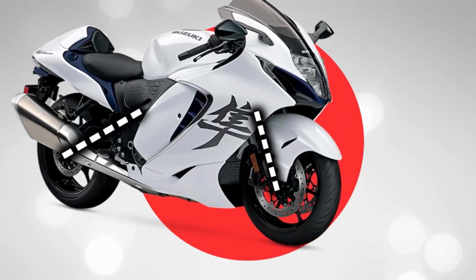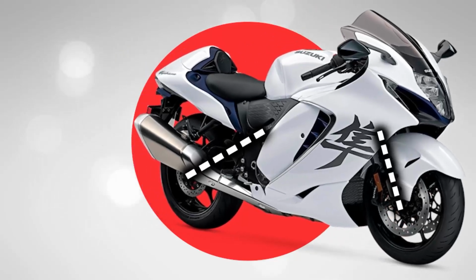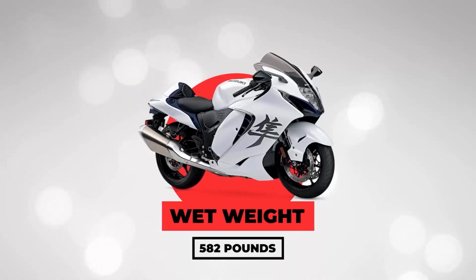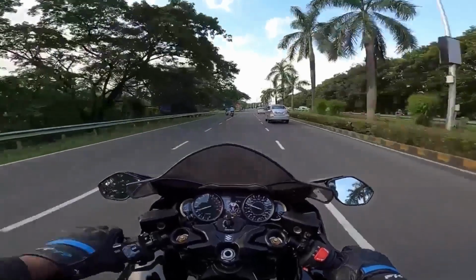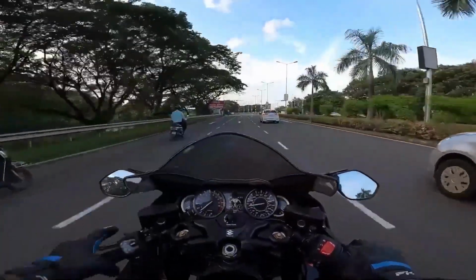The suspension setup features an inverted front fork and a link-type rear shock absorber, ensuring stability at high speeds while maintaining some comfort on smoother roads. Tipping the scales at 582 pounds, the Hayabusa manages to feel surprisingly stable at speed, but its heft becomes apparent during low-speed maneuvers and in tight urban environments.